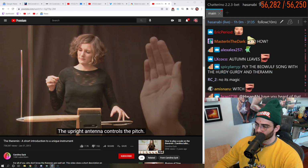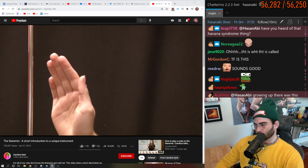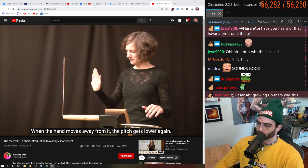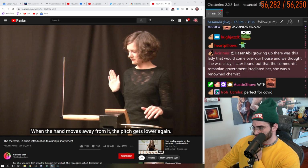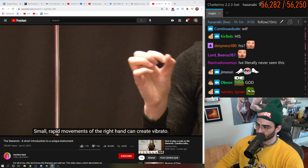The upright antenna controls the pitch. When the right hand approaches the antenna, the pitch gets higher. When the hand moves away from it, the pitch gets lower again. Small, rapid movements of the right hand can create vibrato.